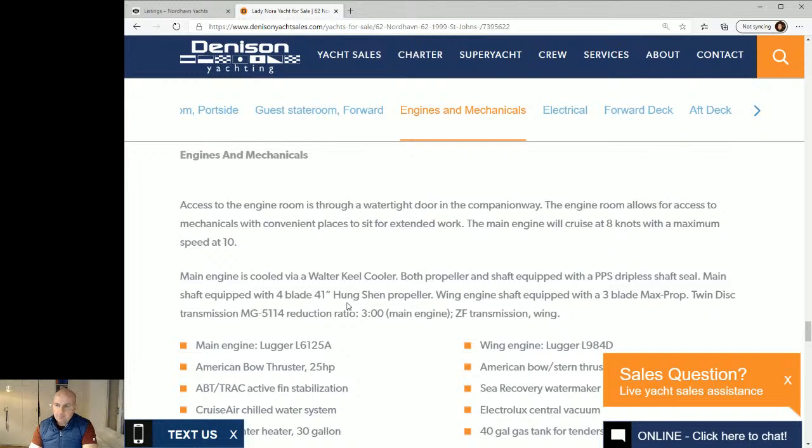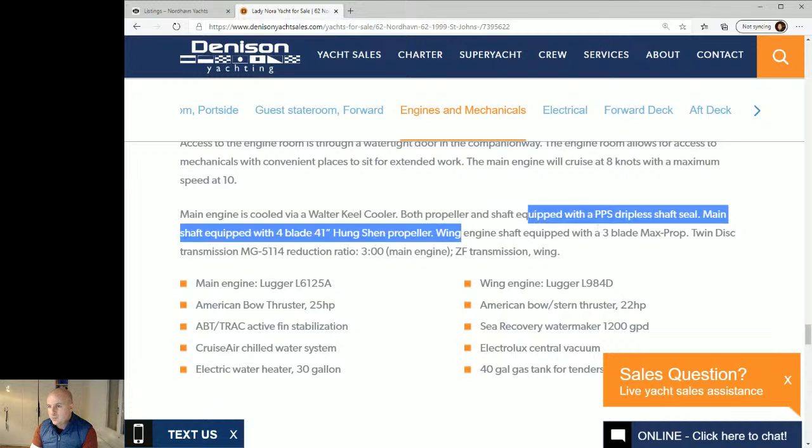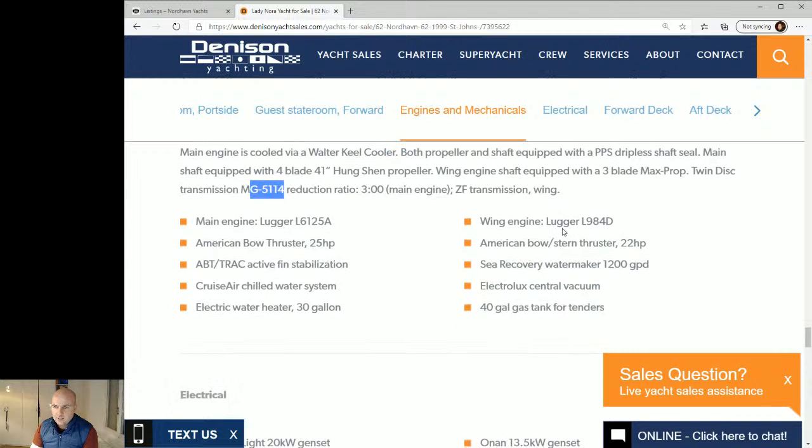Here we go, mechanicals. This is important. So main engine is water keel cooler. Okay, keel cooled. So you're going to have a closed cooling system, which is nice. You don't have water running through your engine, especially seawater. So you got a 4-blade, 41-inch Hongshen propeller. Okay, wing engine, here we go. Wing engine with 3-blade Max Prop, Twin Disc transmission, ZF transmission wing. So your Lugger, bow thruster, water maker, it's good. Central vacuum, that's good. The vacuum cleaner, keep it clean. Electric water heater, 30 gallons. So that's 150 litres, that's very big.